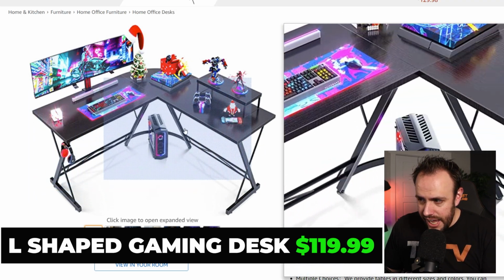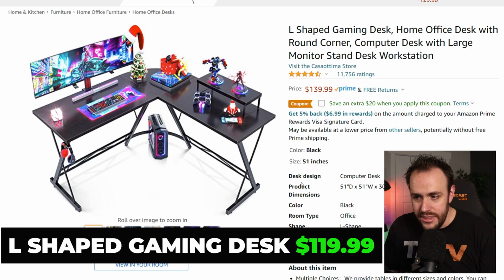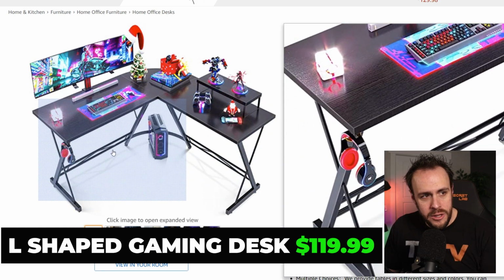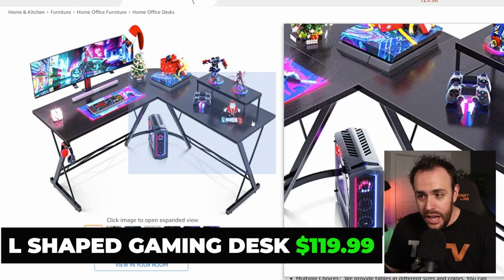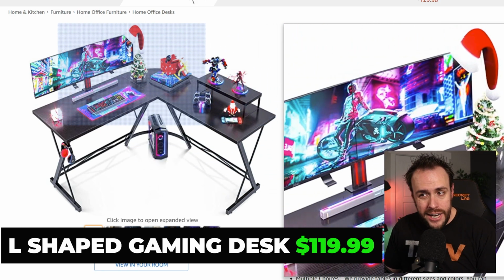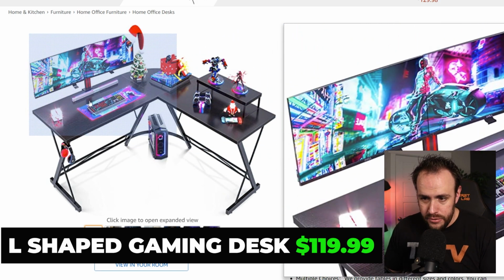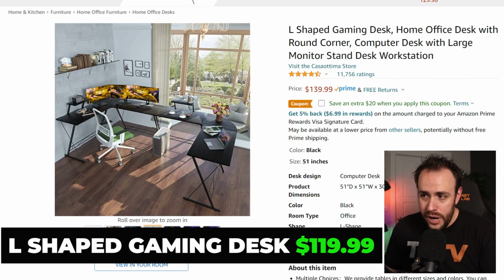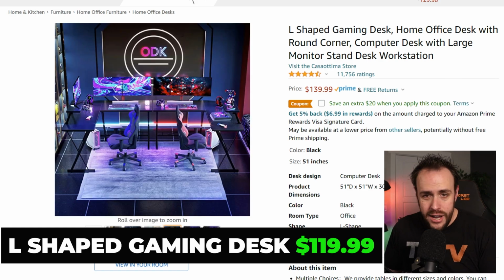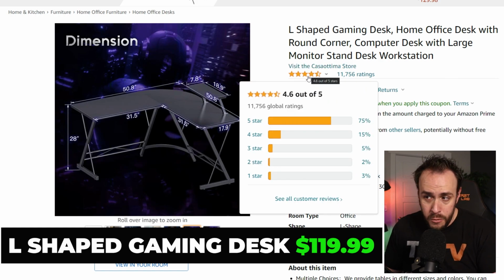When you look at these legs, they're obviously very thin. They do have the braces down there at the bottom, holding them horizontally there. That does help a lot with wobble. I went through the reviews and I couldn't find a lot of remarks about the wobble on this thing here, which is a good sign. And look at the rating, almost 12,000 reviews. I think 4.7 stars, 4.6.